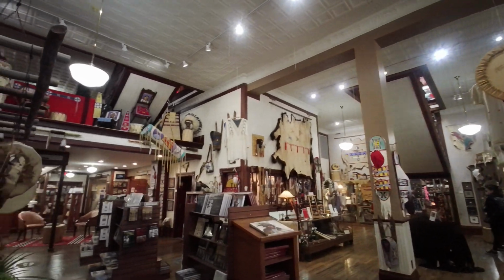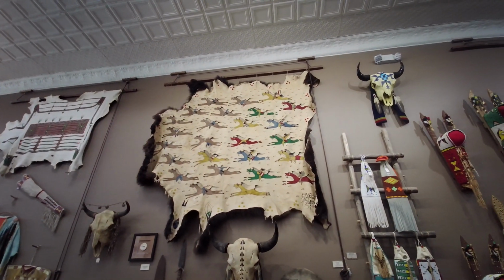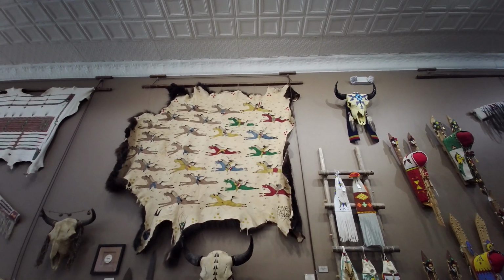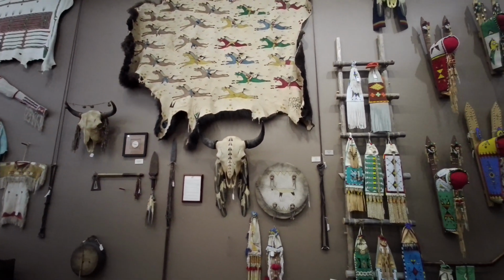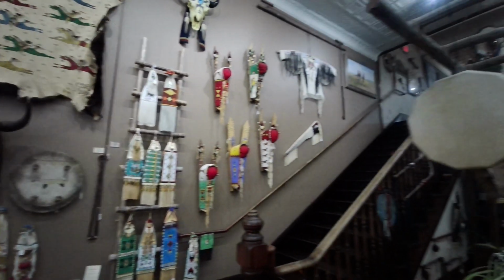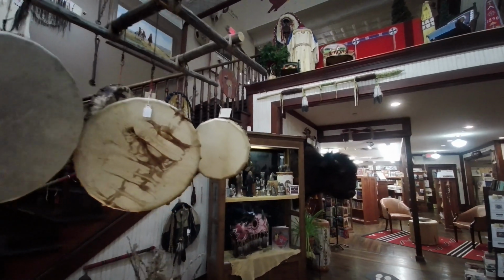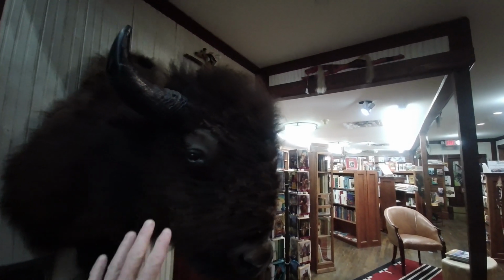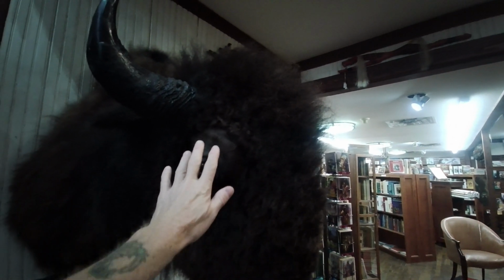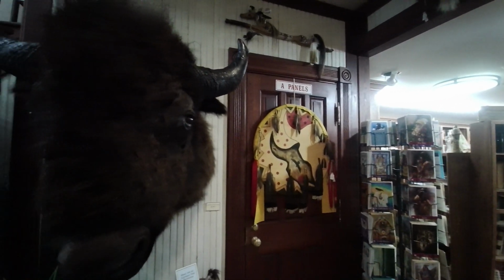Alright, we are in the buffalo hide room. So these giant things up on the wall are actually buffalo hides, which have been painted on. And there are a lot of them in here. That's pretty amazing. Also, we got buffalo hide drums. Like some drums right here. This is the critter we're talking about. His eye is bigger than my hand. We saw one of these in Yellowstone, by the way. Just eating some grass, walking around.